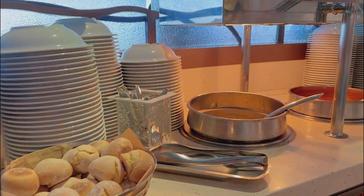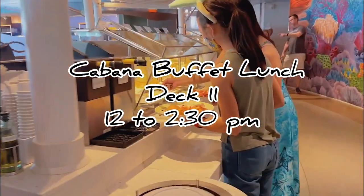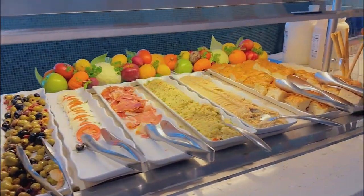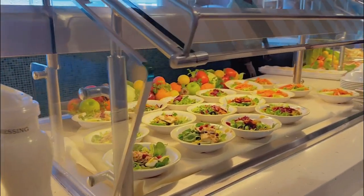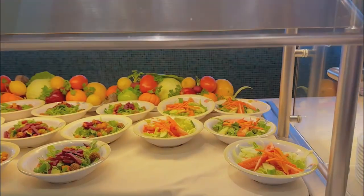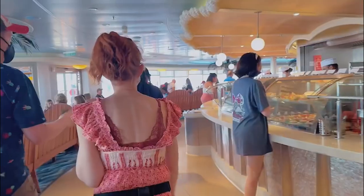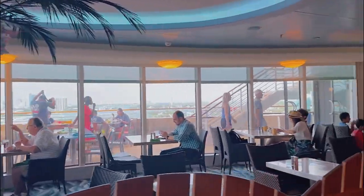So here we are at the buffet for lunch. This is open from 11:30 onwards, or around 12 to 2:30. There's lots of different options. It has salads, seafood, chicken, beef, sandwiches, and there's always healthy options available. There's also vegetarian and vegan, and any other restrictions that you may have, you could always let servers know and they will always be happy to help you and be able to provide.